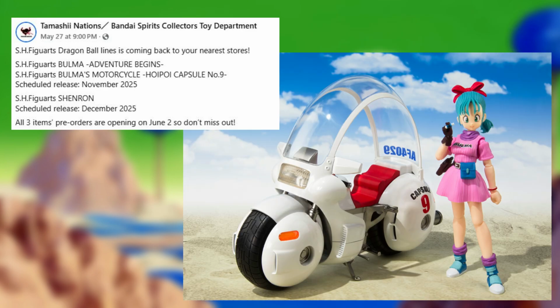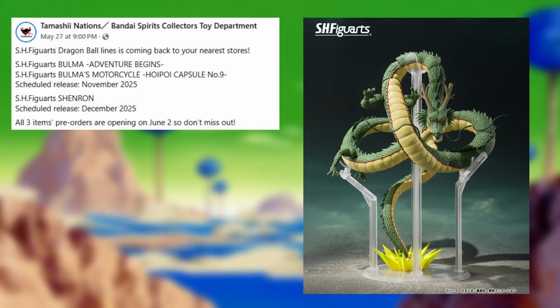It's kind of funny. I'm pretty sure there's a third reissue for this bike right here. It's actually going for quite a bit at the time. I think a couple of days ago I was seeing the aftermarket for that's around 150. So looks like it's gonna go back down right there. And another one right here, I'm pretty sure it's like the 10th time they reissued this, and it's going to be Shenron. And to be honest, I've been seeing it way cheaper a couple times. So for me, I'm not really interested in this, but this will be available for pre-order on June 2nd, releasing December of 2025. I think there's different release dates for some of these, like right here for the bike and Bulma says November 2025. So not too bad.